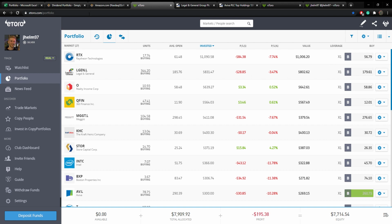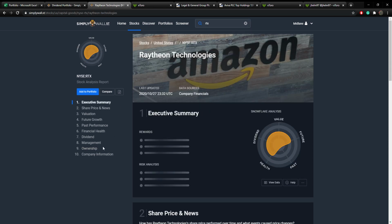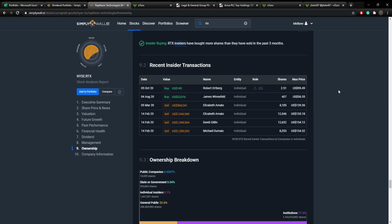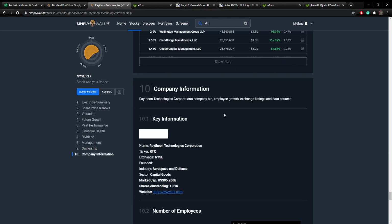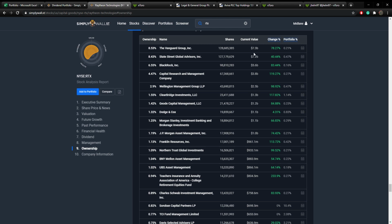I think RTX has seen a lot of institutional purchasing recently, which helps to reaffirm my decision to purchase this company. We can see here every large institution has increased their holdings in this. This might have to do with tensions with China, the sales to Taiwan. From reading their report, there's about 80 billion in backlog of orders, which is very strong.